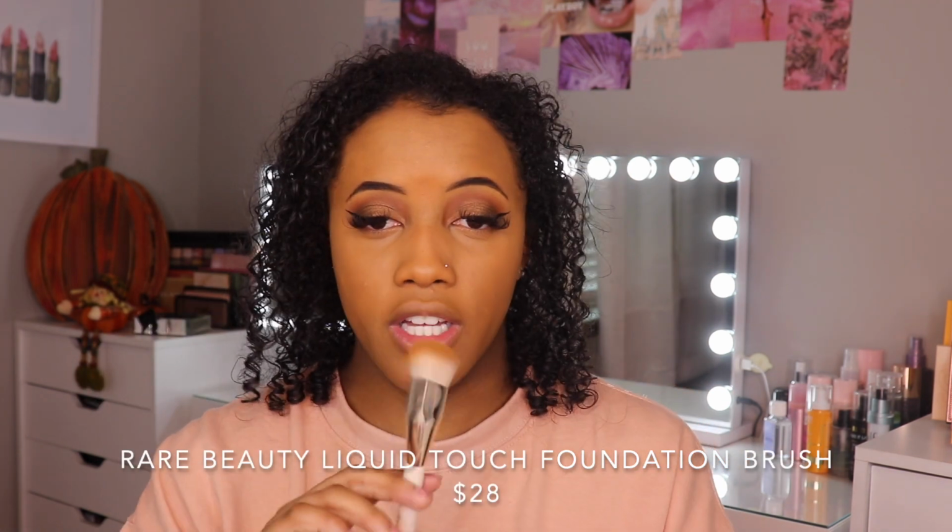Also, to share another current favorite with you guys, I have been loving this to blend out the concealer underneath my eyes. This is actually the Rare Beauty foundation brush. I think it's a little bit too small to use all over the face, and it's like the perfect size for underneath the eye. It has that slant and it's pointed at the top, so it's really easy to get up in there into the crevices of your eye.